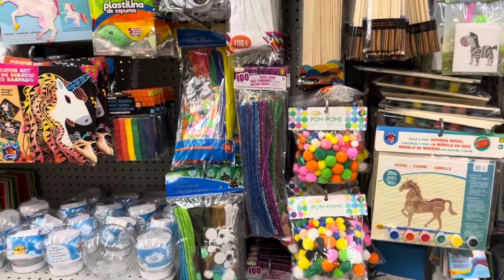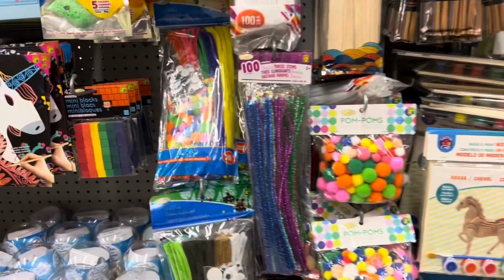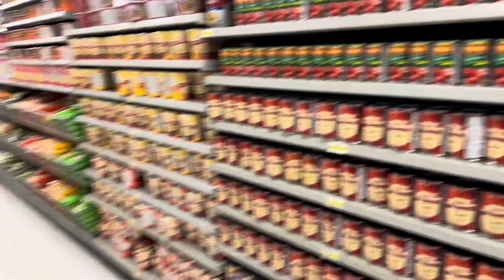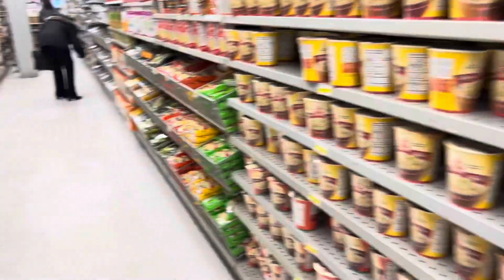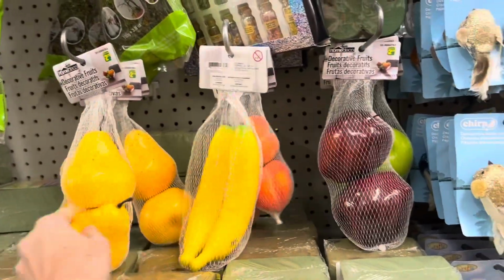That's the other section. Where's that other section? I haven't been here in a while, so I don't know. Chickpeas. Oh, look at the banana. Look at the banana. Apple.